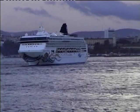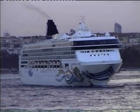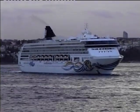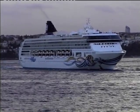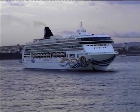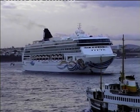Another arrival in Istanbul in October 2012 was NCL's Norwegian Spirit of 75,338 tons. She was originally called Superstar Leo when launched in 1998, and then she became Norwegian Spirit when taken over by NCL in 2004. She was built by Kvaerner Masa.